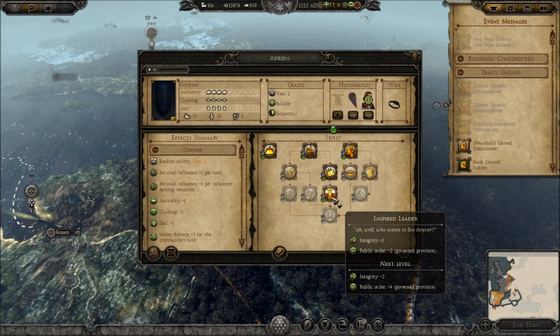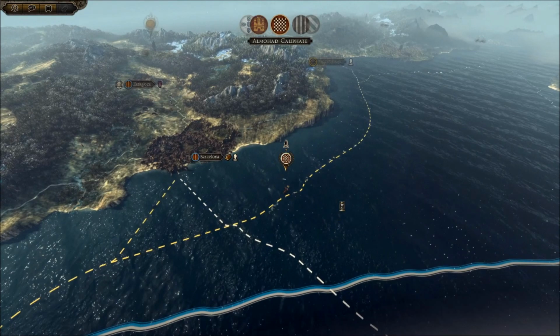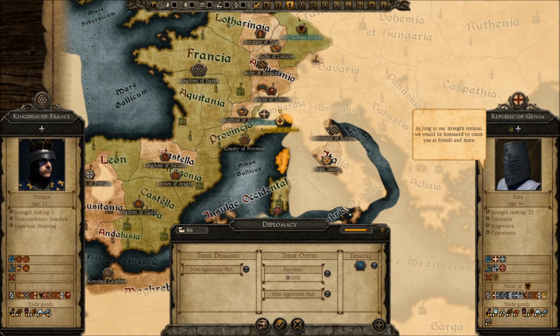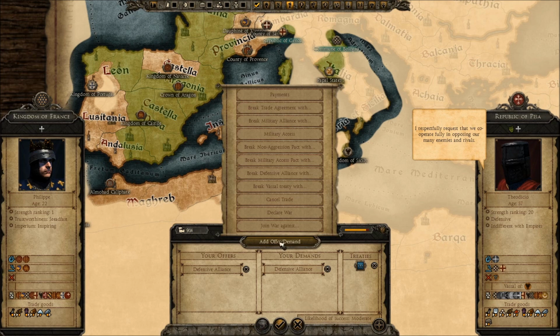And this is a governor, right? Yes, it is. Okay, happiness is increasing through the governance, which is good. Sadly, we didn't have the chance to have a battle. I always regret that. Request that we cooperate fully in opposing our many enemies.